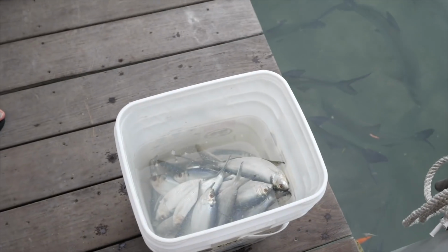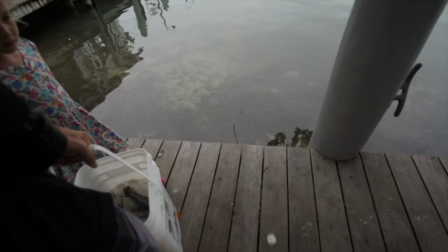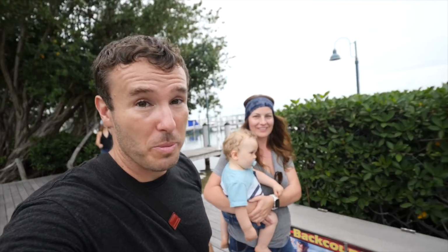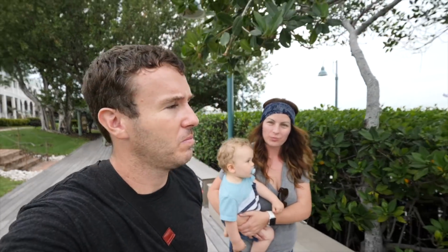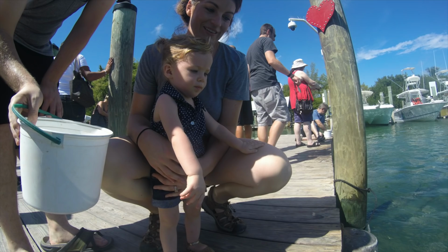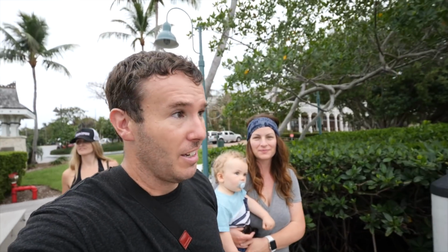You're gonna feed them fish? Yeah. It's looking that way. If you're in the Keys, one of the things to do is to feed the tarpons. Last time we were here 4 years ago, we went to Robbie's, which is one of the more popular places to go, but our captain on the tour we just did said, go to the Bass Pro Shop down the road, and you can do it there too.